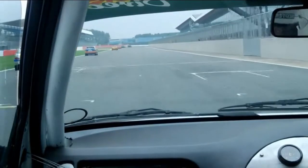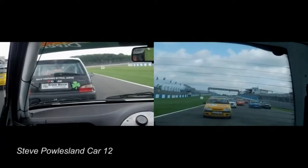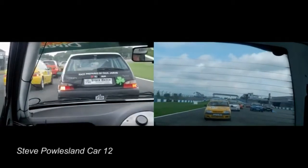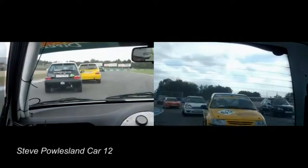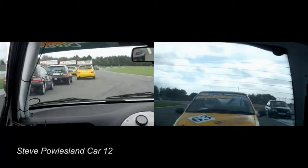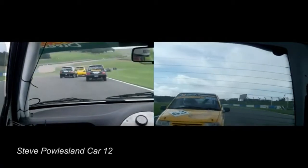That meant 8th position start. He managed 9th position. Donington Park headed now for rounds 11 and 12. 9th position start for race 1. Deep in the thick of the battle. You can see Phil Wright tucked up underneath him, heading onto the Craner Curve.